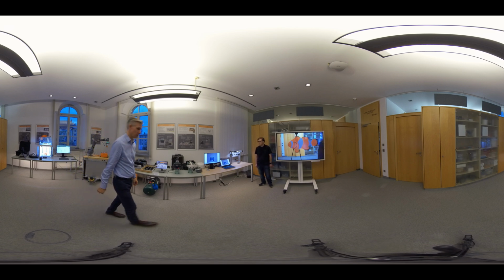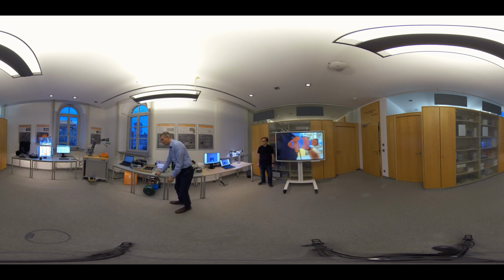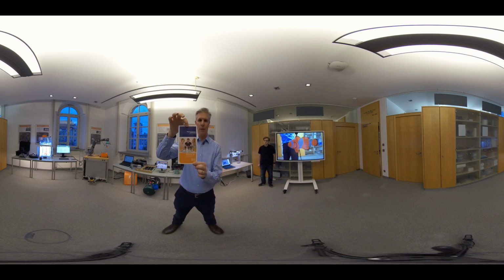We move on to the next technology, which is augmented reality. Here we have a flyer for our first study program, e-commerce. All our study programs are involved with digital transformation, and you might ask yourself, why are you using paper flyers?